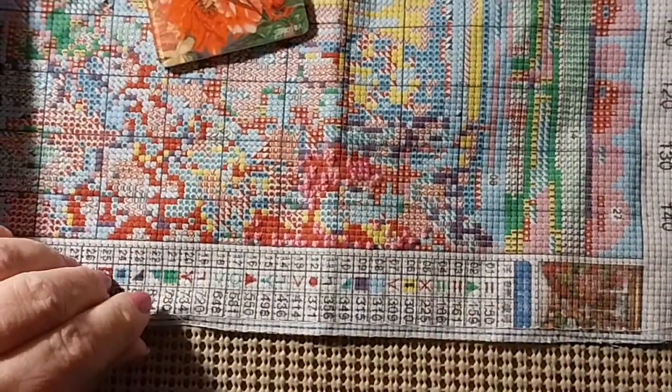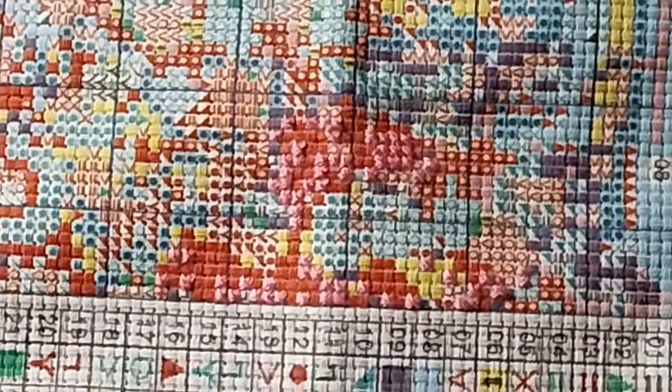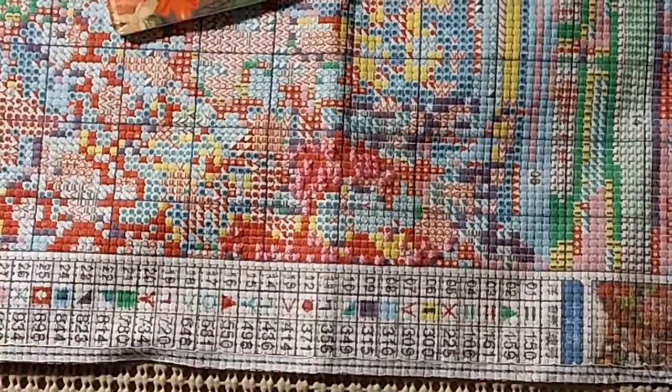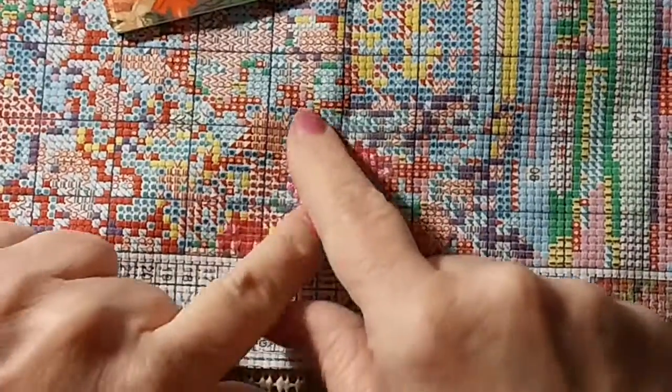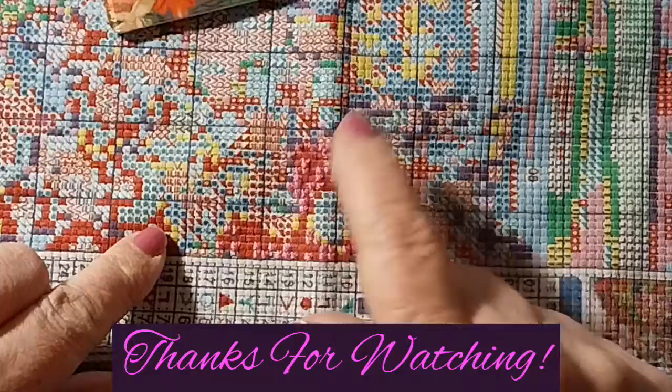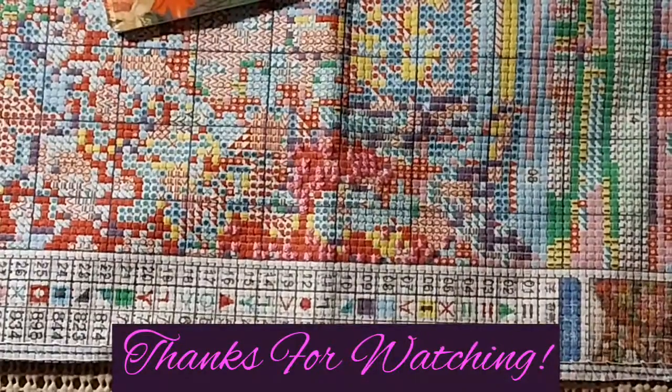Here we go. Bring it in just a little bit, just so you can see. Whoa, that is way too close. But yeah, it's looking good. I'll go back and put that light pink in there. And this symbol is spread out all over here. So we'll just have to wait and see.